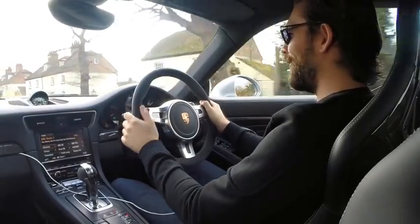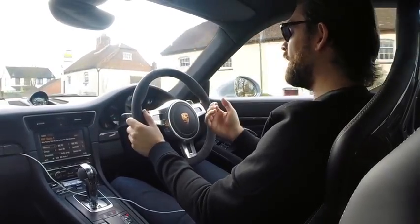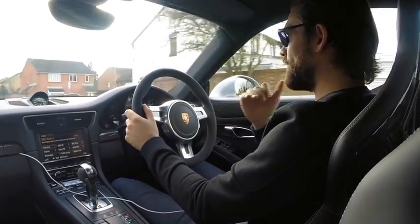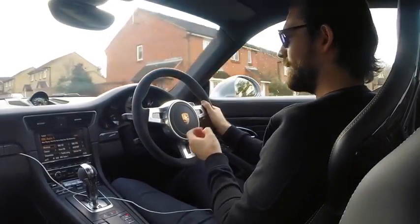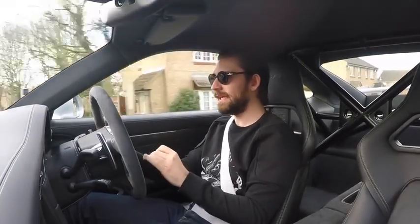Yeah, it's definitely got more of that Porsche sound, which is great. I mean, one of my concerns as well was, by fitting a pipe, was I going to change that fundamental, signature Porsche sound? So far, so good. So far, it still sounds like a nice Porsche.